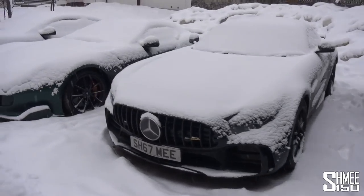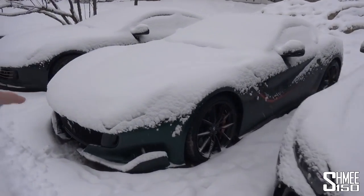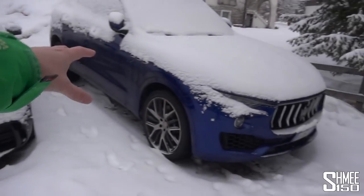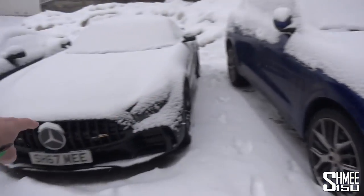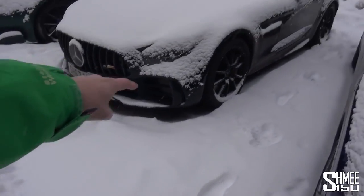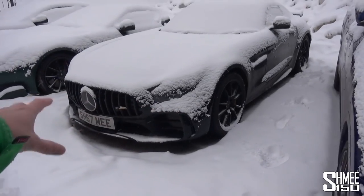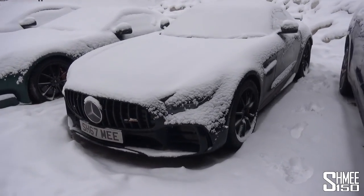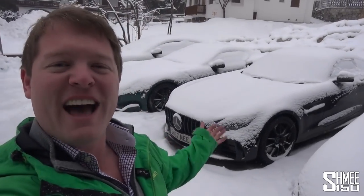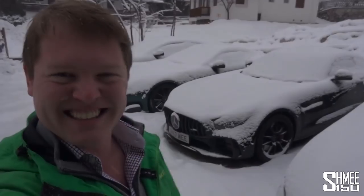I think it's amazing. Next to us, we've got Greg B's F12 TDF, his GTC4 Lusso. We've been having amazing fun with those two as well. The more sensible car, the Maserati Levante. But today, I want to take my car out, have some fun with it. And I think with this white soft stuff with the winter tires, we should be okay so long as we don't get stuck in any ice. So let's start off getting the car unstuck, get all the snow off it, and then go out and have some fun here in Winter Wonderland.